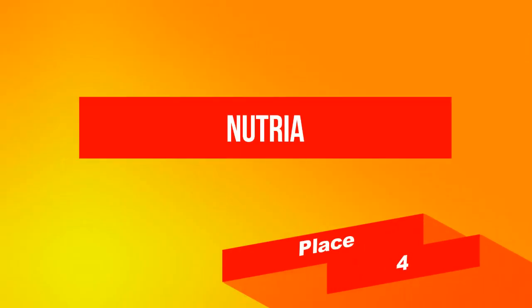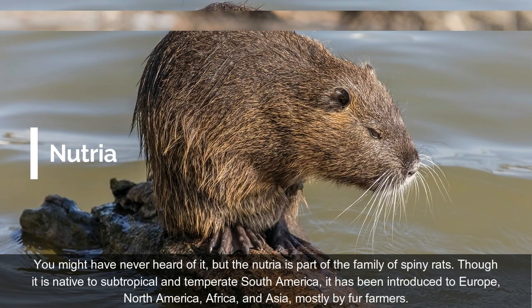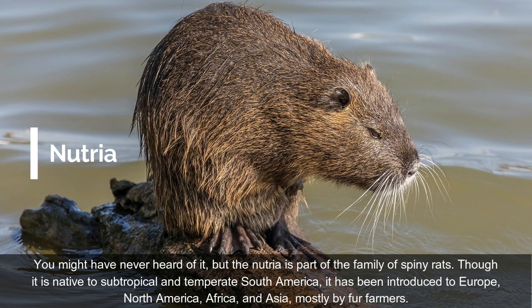On place 4, Nutria. The nutria, also known as the coypu, is a species of large, herbivorous rodent. It is semi-aquatic, lives in burrows next to bodies of water, and feeds on river plant stems. You might have never heard of it, but the nutria is part of the family of spiny rats. Though it is native to subtropical and temperate South America, it has been introduced to Europe, North America, Africa, and Asia, mostly by fur farmers.